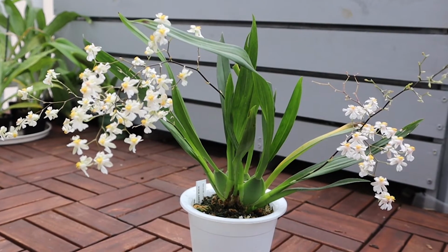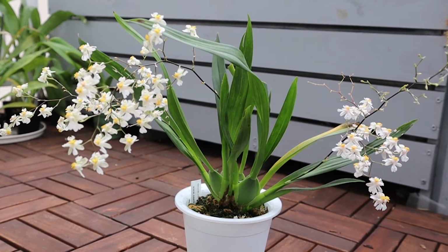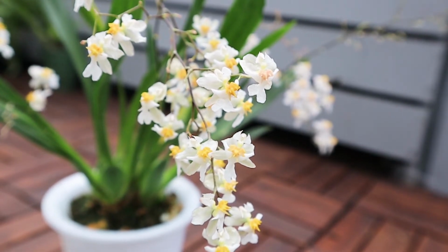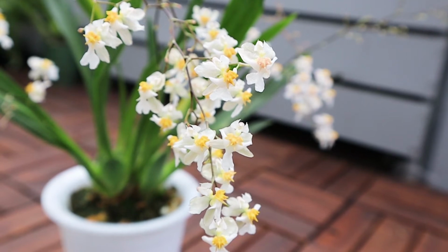But the good thing is there are a couple of spikes coming on, and I'm really excited to see how they turn out. My Oncidium Sikku Marguerite is in bloom. With 3 spikes, there's about 100 flowers in total on this plant, so it did put on quite a show. I really like the sweet vanilla scent that this orchid gives off, and it's a very pleasing scent indeed.